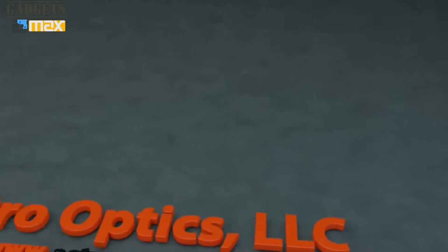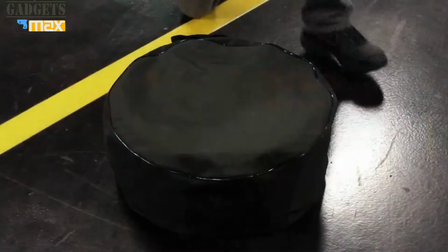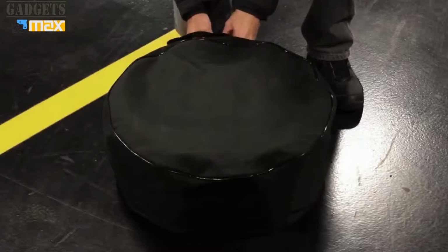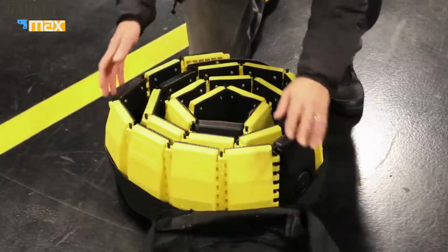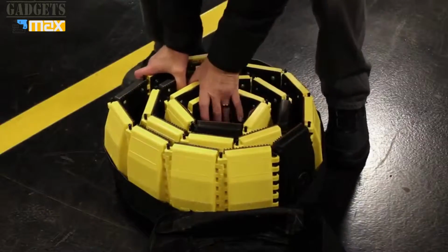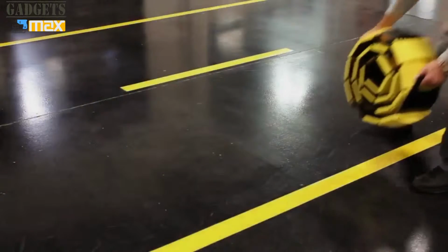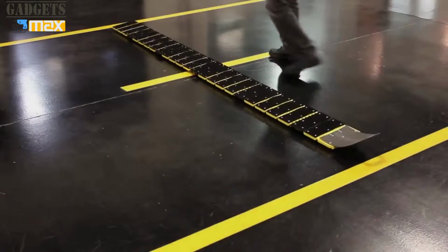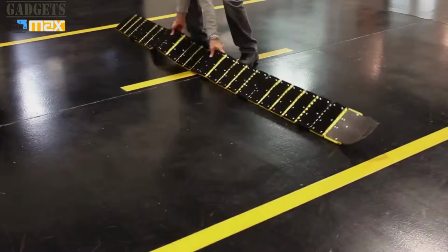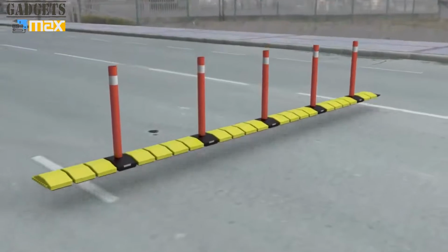Astro Optics is pleased to introduce the Traffic Guard Portable Speed Bump System. This one-of-a-kind, patented, community-friendly system offers a temporary and rapid deployment and retrieval solution for emergency traffic control applications. Simply take the Traffic Guard out of its heavy-duty canvas carrying bag, roll it out, and flip it over across any debris-free, smooth surface. The Traffic Guard contours to the shape of almost any road surface.